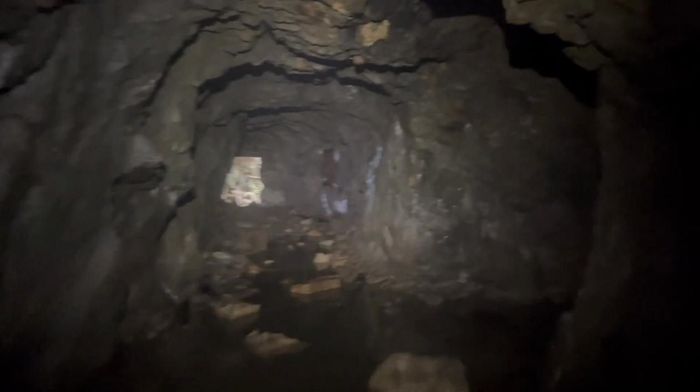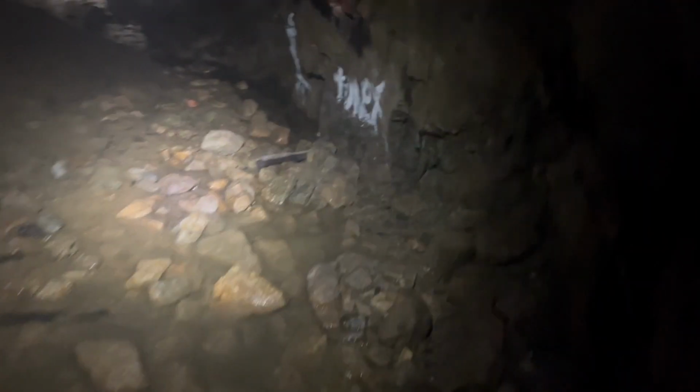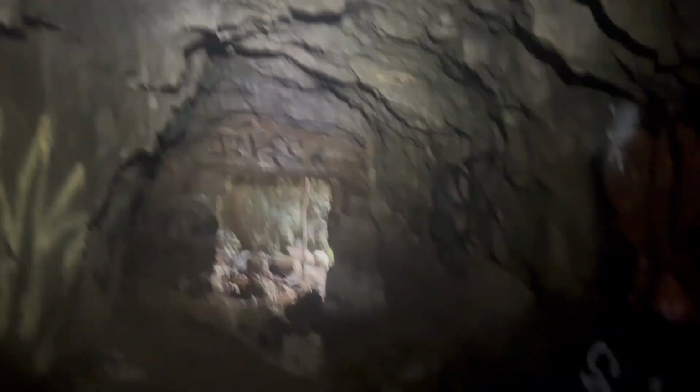So I'm about up the section I need to duck down at. Here. Making a few pictures here too. It's a nice spot. That's my graffiti. All right, that was nice. One of the Las Flores Canyon mines. I'll look it up and get the actual name.